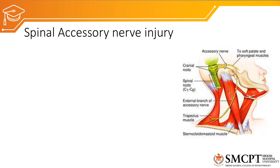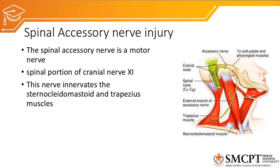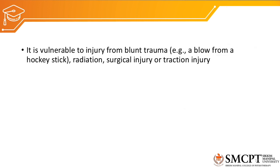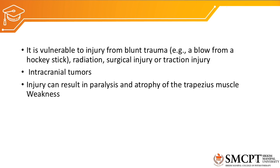Spinal accessory nerve injury is the next nerve injury which we'll be discussing. The spinal accessory nerve is a motor nerve. It is the 11th cranial nerve and it supplies the sternocleidomastoid and trapezius muscles. This nerve is vulnerable to injury from blunt trauma, for example, a blow from a hockey stick, which is a sports injury, radiation, or any kind of surgical procedure that is done in the neck. It also can be injured due to traction injury. Intracranial tumors also can compress this cranial nerve. Injury can result in paralysis and atrophy of the trapezius muscle and the sternocleidomastoid muscle.